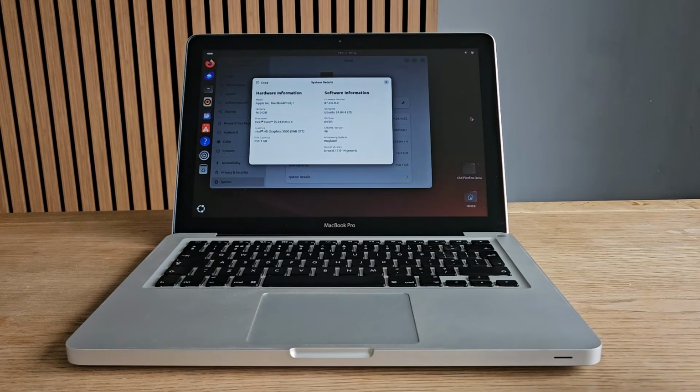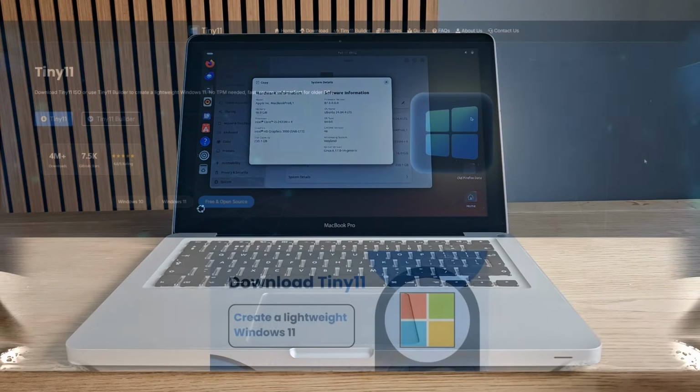Now, let's switch gears. If you prefer a Windows-based environment, and stuff like Windows 11 we know is going to be too heavy for these laptops, another option is called Tiny 11.